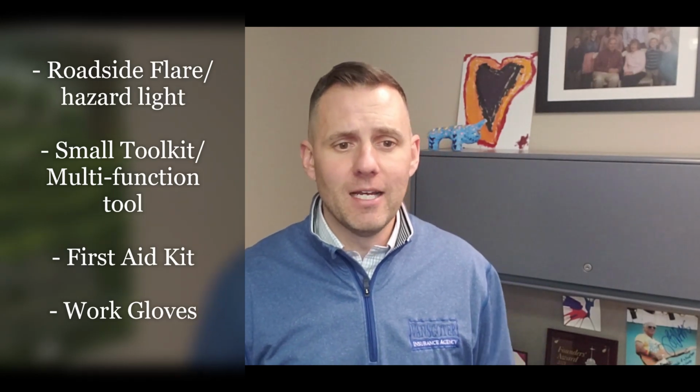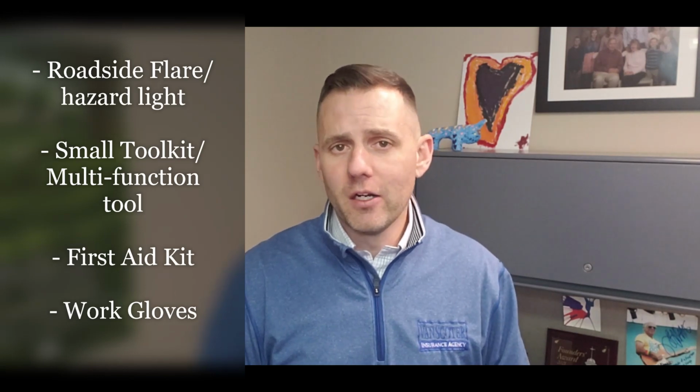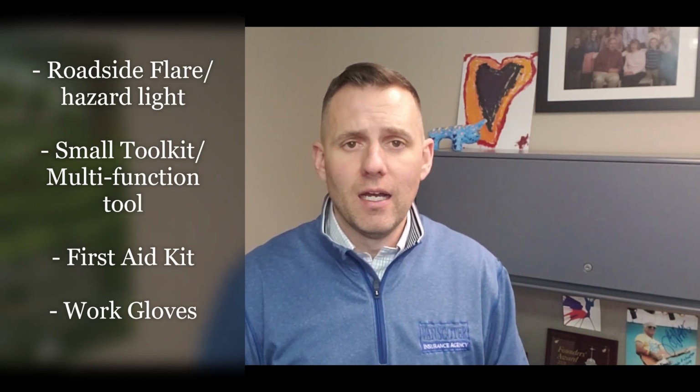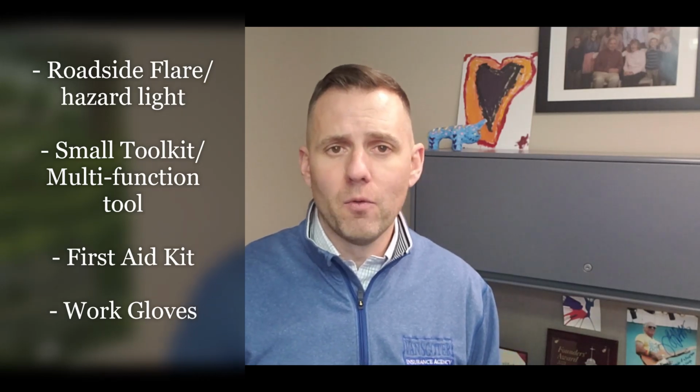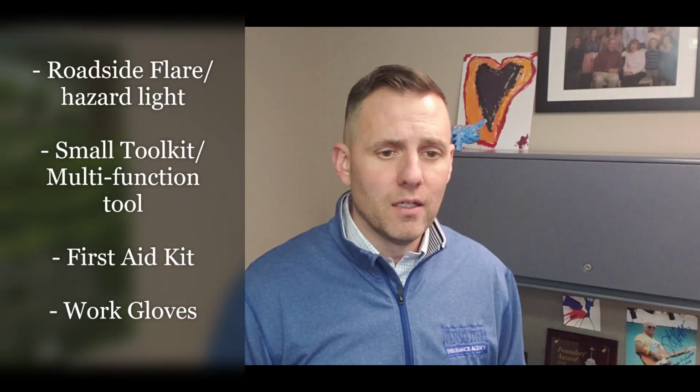And a first aid kit. Hopefully you don't need the first aid kit because you're in an accident, but sometimes if you're repairing your vehicle, you might get a cut or a scrape doing that. So it's just nice to have something to clean that out and not worry about getting infected or bleeding all over the place as you're doing your work.